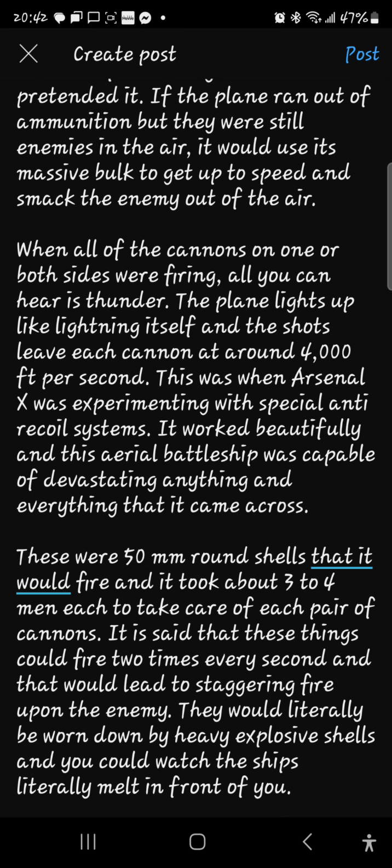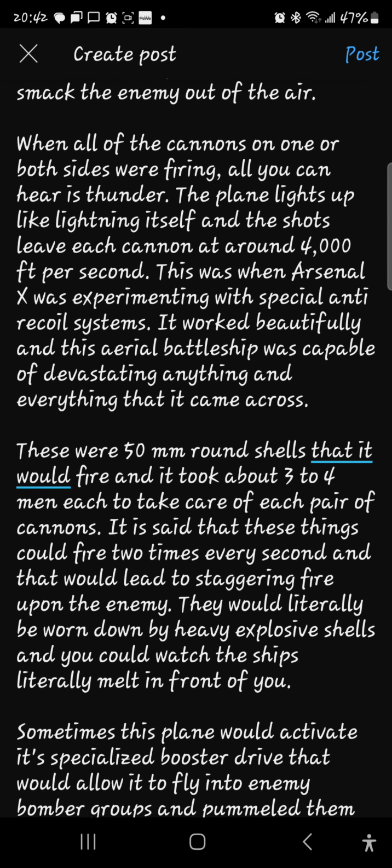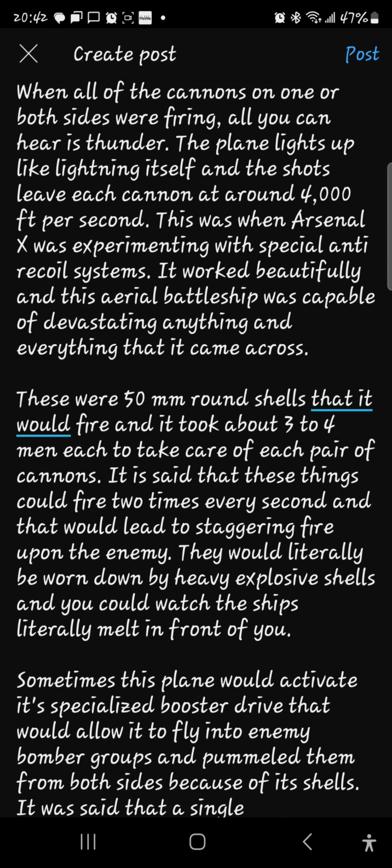I mean, the customizability and the survivability of the craft was unimaginable by World War II standards. Like, this plane was capable of pretty much handling anything that came against it. This was a war machine that the Germans would have adored to have in their arsenal. They would literally be worn down by heavy explosive shells, and you could watch the ships literally melt in front of you. Or tanks. Like, this thing could attack tanks, this thing could attack heavy fortifications.